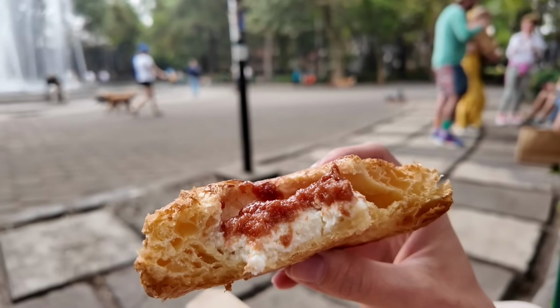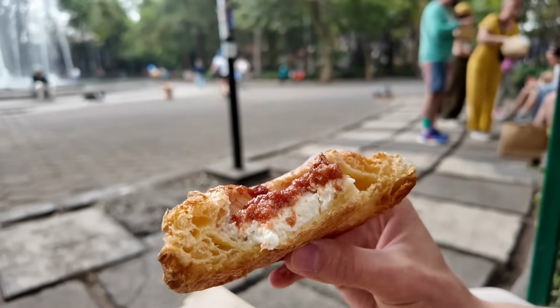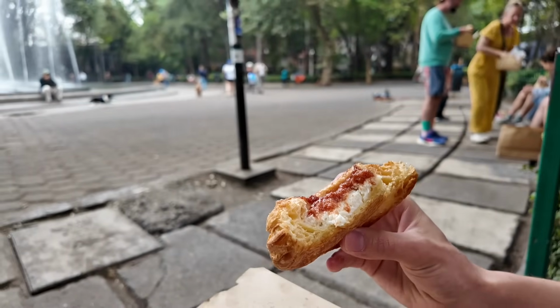This part of the guava roll reminded me of a croissant. It was flaky and buttery, and then you get this creamy cheese part, and then the guava jam on top. Everything just blended so perfectly together. I highly recommend you trying out their guava roll if you do visit this pastry shop.